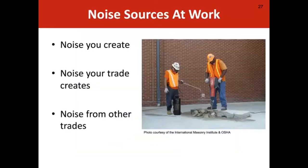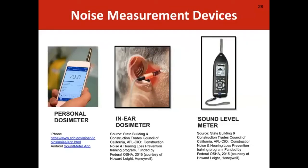In addition to the noise generated by individual tools, noise is also generated by tasks that you are doing, that others in your trade are doing, and that other trades are also doing. Some of this noise you or your employer may be able to control, but some you won't be able to. To protect your hearing, you need to think about all of the noise being generated around you. While the simple signs mentioned earlier and the noise levels assigned to specific pieces of equipment may alert you to hazardous noise, the only way to accurately know how much noise you are being exposed to is by monitoring the noise while it's happening. There are different ways to measure noise.